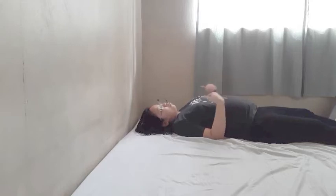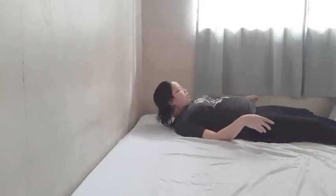And then, when you wake up naman, when you want to stand up, hindi advisable, huwag kayong babangon ng ganito. Huwag kayong babangon ng ganyan. Mahirap and masakit sa leg. So, what you do is, you roll to your side.